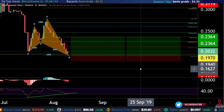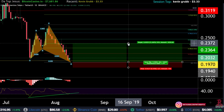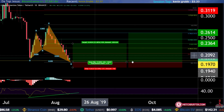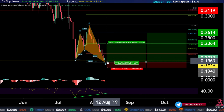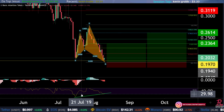And again, remember your trend is pretty trash on BAT. All right. So this trade setup could be this simple: an entry at the 113% retrace that we never got, and the divergence on both.